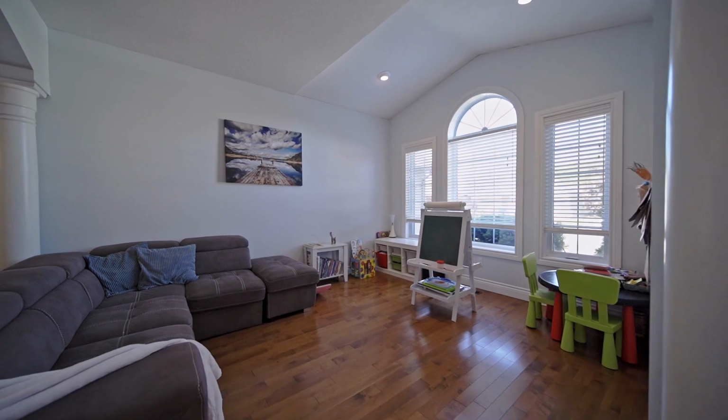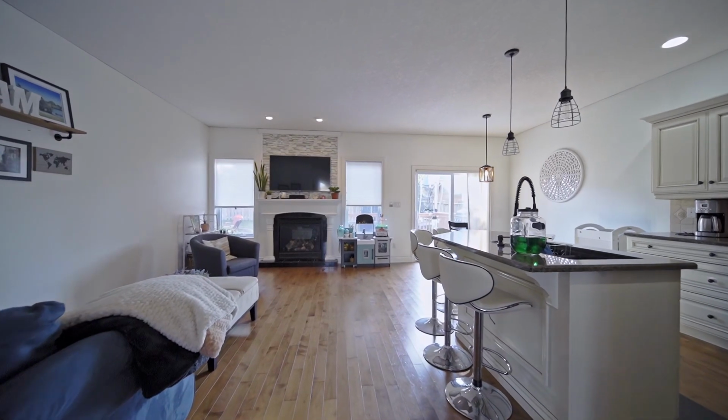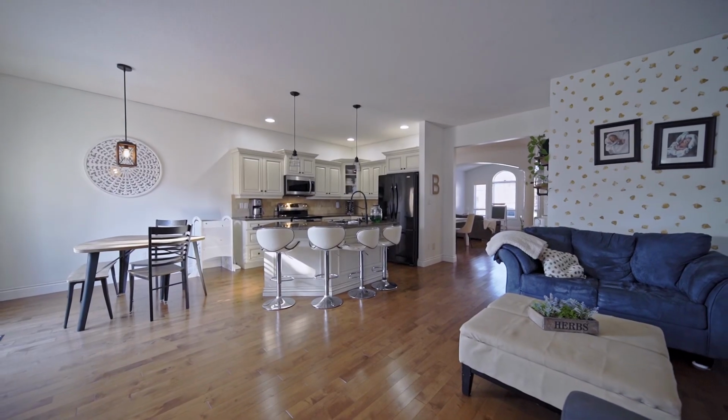Main floor living couldn't be cozier with an open concept kitchen, family room with fireplace, and a dining nook with patio doors accessing the backyard deck.